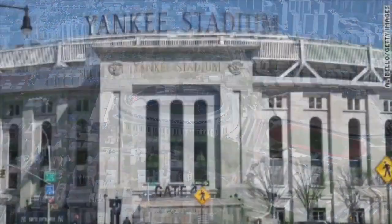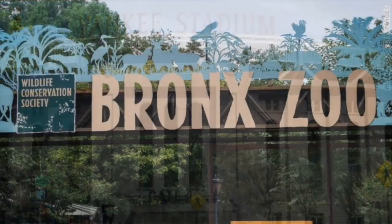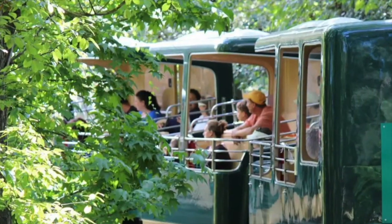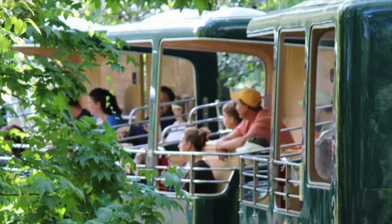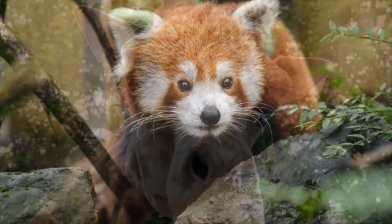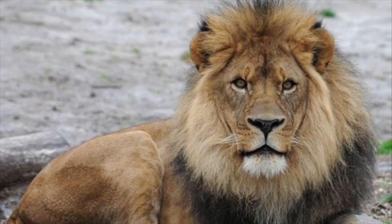to Yankee Stadium, the baseball park of the New York Yankees, and where you can find the Bronx Zoo, the world's largest metropolitan zoo, which spans 265 acres and houses over 6,000 animals.